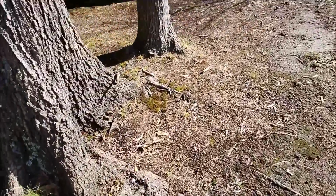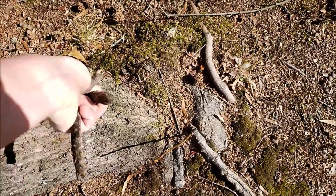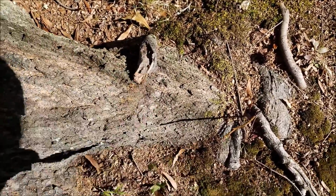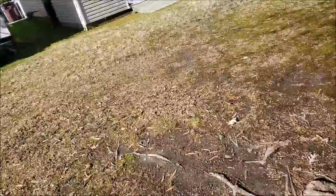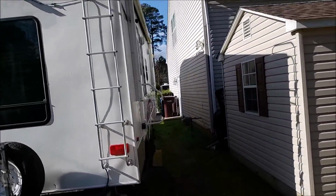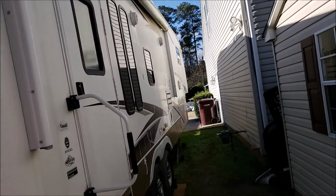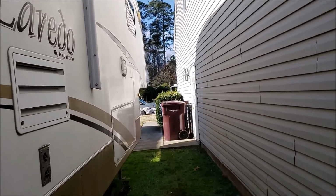See, is that another one or is that part of the root? See, a lot of these are part of the root system. I mean, I could break it off a little bit. But, yeah, it should be good for now. Let me show you the mess we made up front here. Trailer's still doing well. I keep an eye on that every once in a while. That security camera helps. That stays on and records.